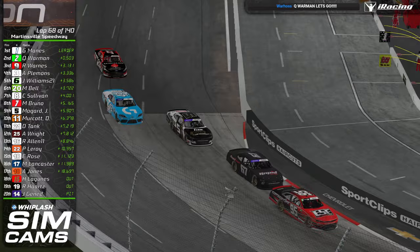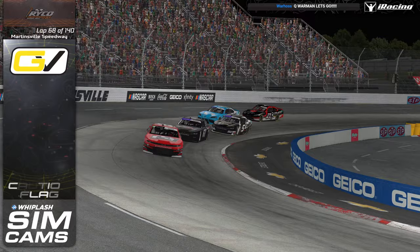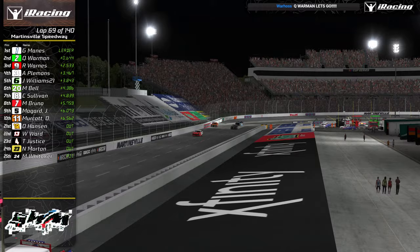Good to see them still competing in eSports competition. Not in the eNASCAR series like we have in years past, but still involved heavily as the caution comes out. I believe Adam Wright might be involved in this one, as he is, along with Patrick Leroy and several others. Yeah, it looks like four cars involved in this incident here as we take the replay.